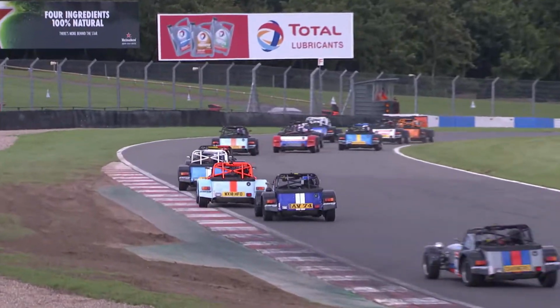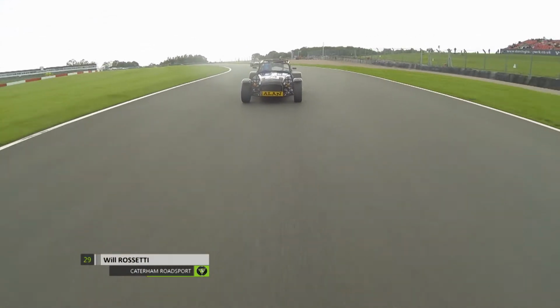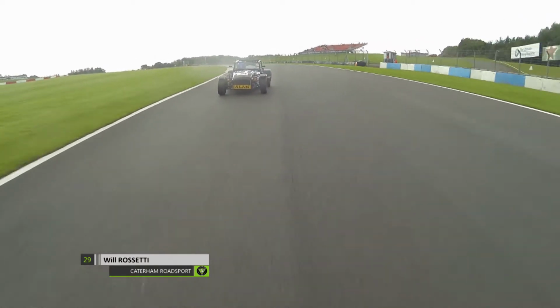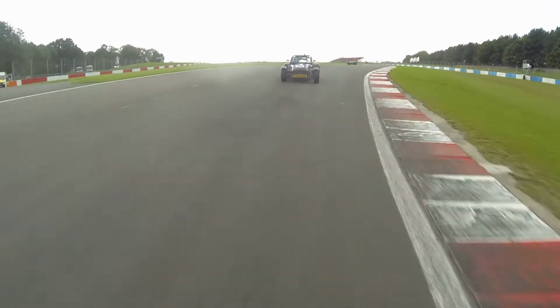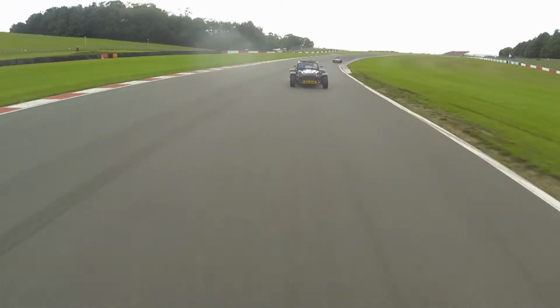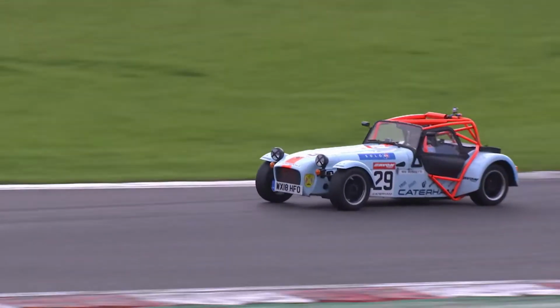Angelos Alvanos could do with gaining some more ground, couldn't he, as well? Angelos, remember, 2nd in the points. Stuart Bell, at this stage, still looking good to extend his points margin. Through Hollywood again, Alan Venters, an ever-present sight from the rearward-facing camera here on Will Rossetti's car. Those two have been locked in combat pretty much since the start of the race.